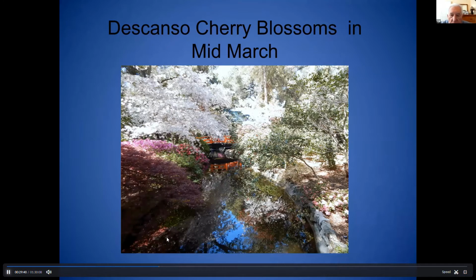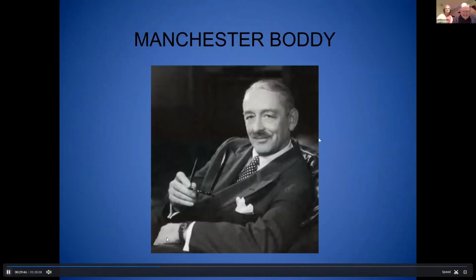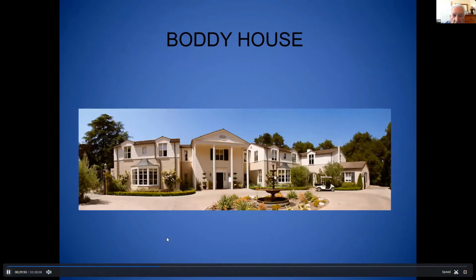Manchester Bodie bought Rancho Los Amigos and set up a camellia plantation. He also built this house, the Bodie house, and he and his family lived in it for many years. Over here where the bay window is a Camellia Room, which is always fun to visit. Right now it's really used for exhibits, art exhibits and things like that.